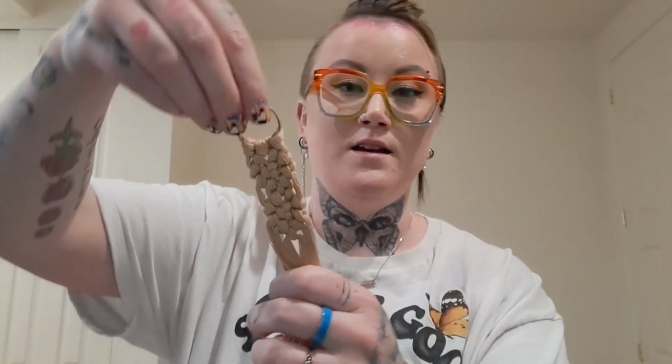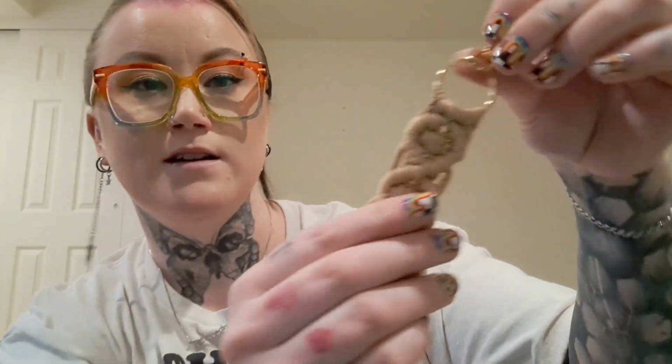All right, next up is a cute keychain. This would match my purse. I'm also going to be doing a what's-in-my-bag video soon, and this little crocheted keychain, I think, will match my purse. It's super cute. Like I said, they have a lot of little dainty things.